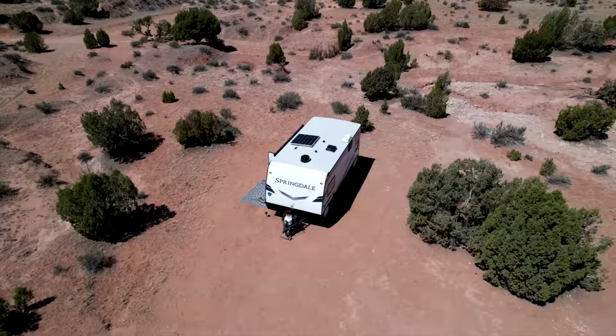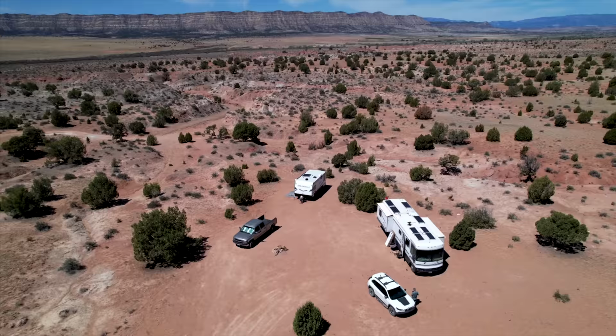My friend Dan met me here at this amazing free campsite, a BLM, which stands for Bureau of Land Management campsite, and he has done so much work on the trailer. I say he because I've only lent a hand here and there. I give him all the credit. It's been amazing. So we have been here doing that and also adventuring in between.